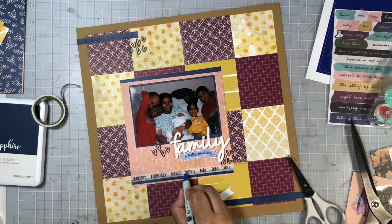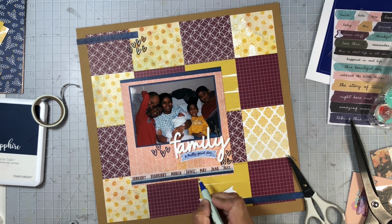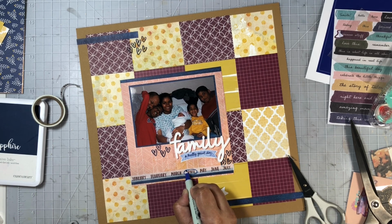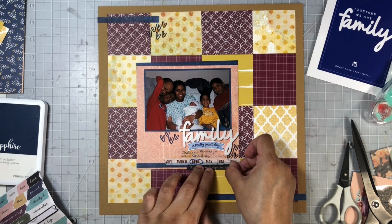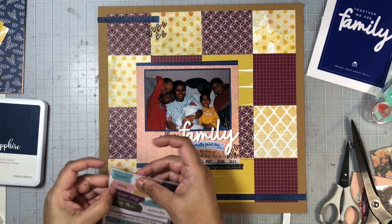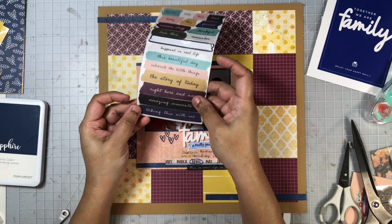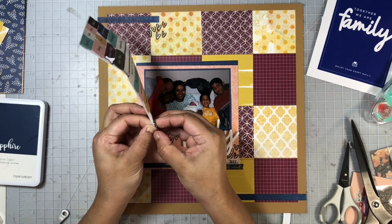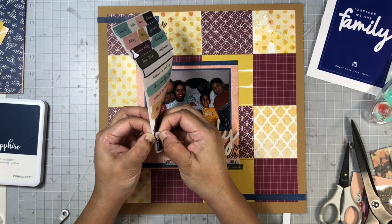So later on I do go in and shorten up that strip just a tiny bit, but for now I added it to the bottom of that 6x6 paper there, and I'm circling the word April using a Zig Writer. And this is very old, I'm not even sure if this is available anymore. It's the pure blue color, and it goes really well with this navy blue that I used here on this layout. And I'll go ahead and just circle that in.